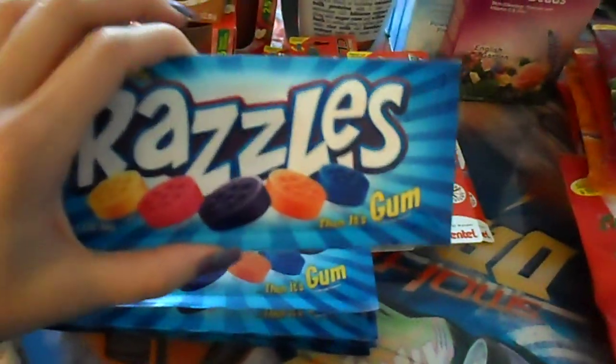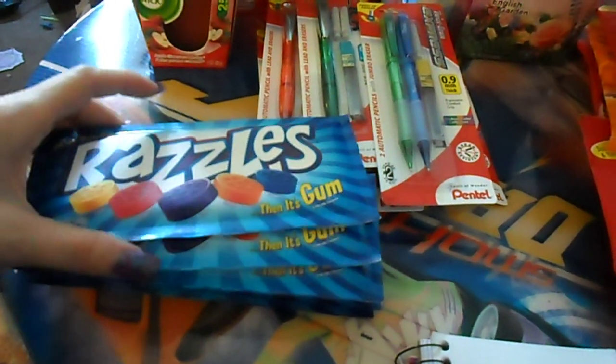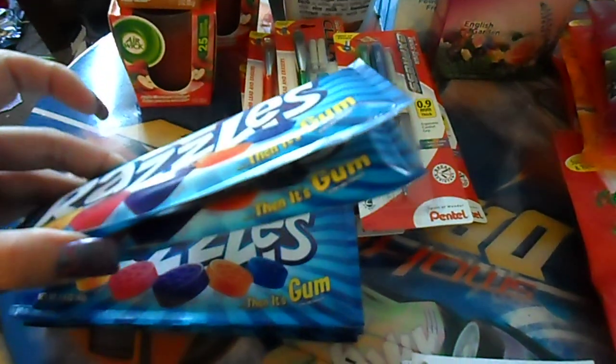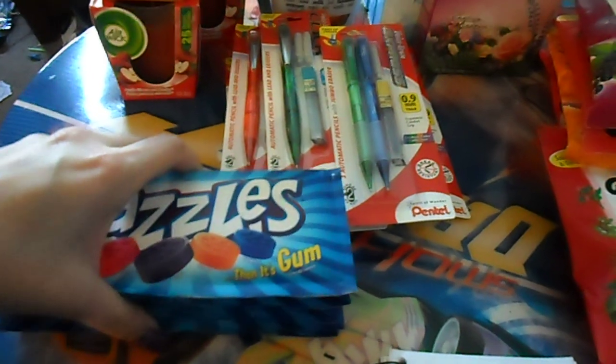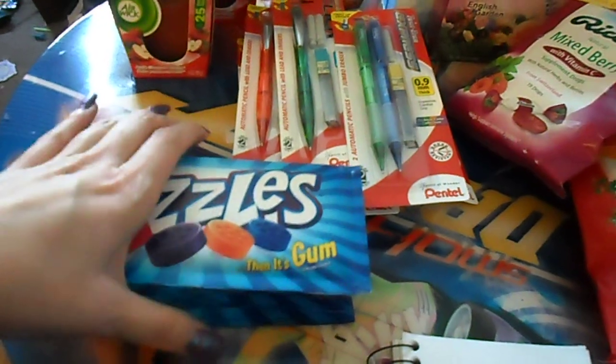The Razzles, these are normally 99 cents. With my discount, they're 79 cents. You buy two, you get a $1 plus up. There's a limit of four on those. So I bought eight of those. These are going to be good for stocking stuffers.